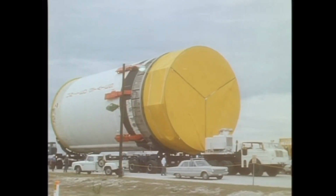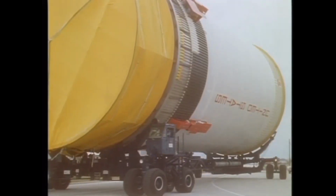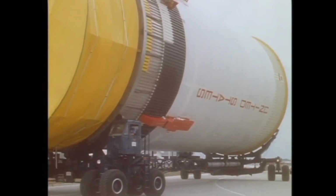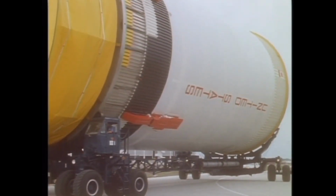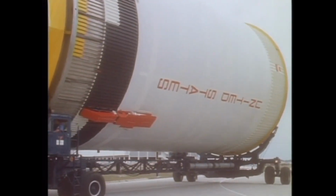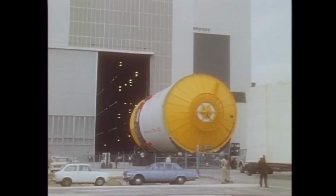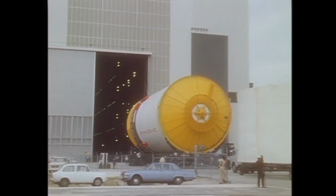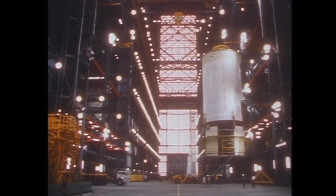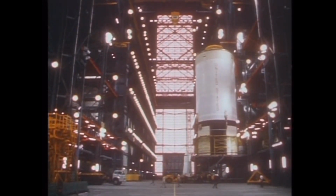The second stage for the Apollo 11 Saturn V S-26 arrived at Kennedy Space Center on February 9, 1969. On the Saturn V, the second stage employed cryogenic propellants of liquid hydrogen and liquid oxygen. For the lunar mission, the second stage takes over from the first stage at an altitude of about 38 miles and boosts its payload of the Saturn V third stage and the Apollo spacecraft to approximately 114 miles.